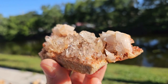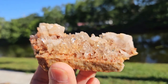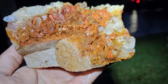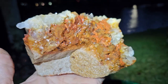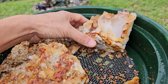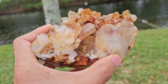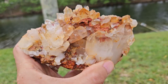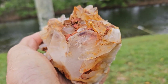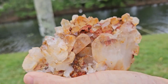Look at the bling on this guy. It's pretty sweet looking. This one's got a nice platform already cut by Mother Nature. All right, let's take a look. Wow, that is a beautiful piece. I think I even see a little bit of a phantom in there. Wow, this is a great piece.